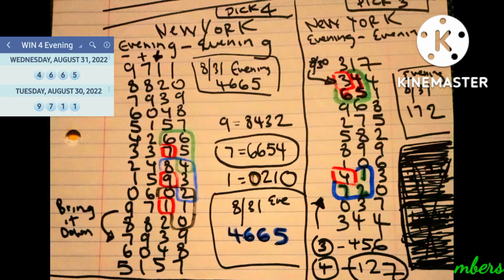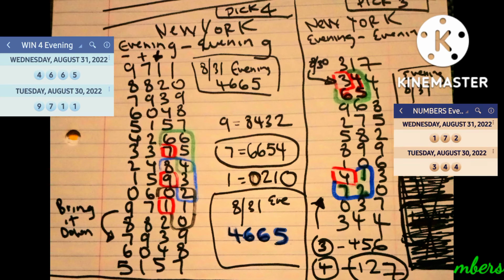Now we move on to the evening. So for PICK3, evening also works. We're going from evening to evening. So the 317 works for this. So we put our 317 through the rundown. We have 344, which came out for August 30th. So once you put it through our rundown, you come back to 344 at the bottom.